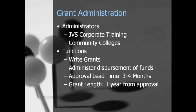Also, we have grant money, whether it's state money or federal money, that is administered through local community colleges. Over the years that I've been doing this, about 15 years now, I've actually worked with several of the community colleges here, delivering education that was funded by grant money. And my predominant one that I work with now is JVS Corporate Training.